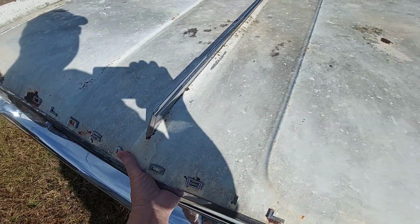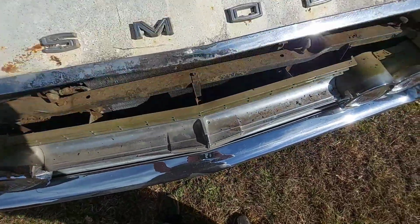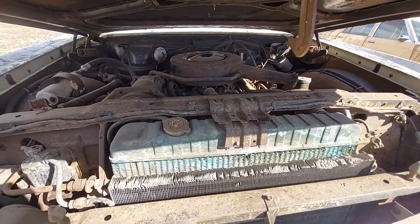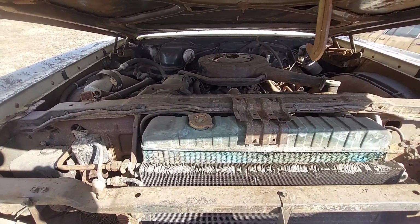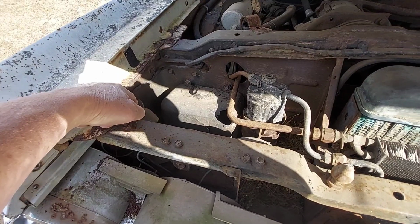Hope I can open this hood. Let's see what it looks like. I can't get the hood open. Hang on. Okay. It's kind of stiff. Needs some lube. But as you can see, it's got the 394 in it. There's a little glass antifreeze bottle, like or water.